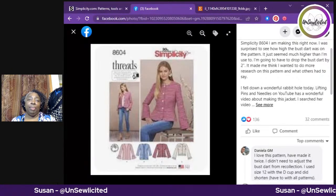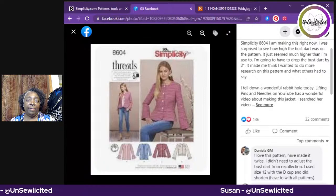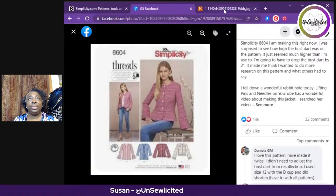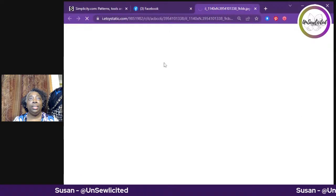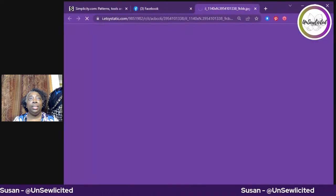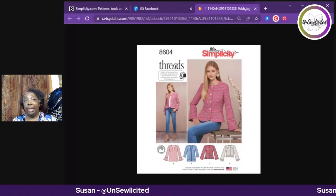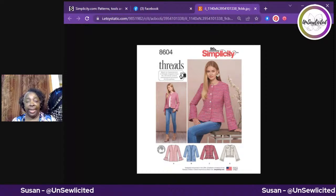So I want to make the comparison to a made to measure pattern. Let me show you this pattern, at least the Simplicity pattern, in detail. And I'm not picking on Simplicity by any means. I'm just saying this was the Simplicity pattern that we're going to feature for today.